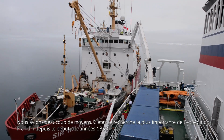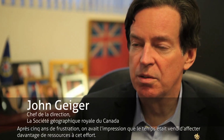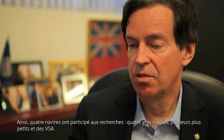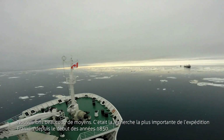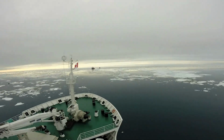There was really a strong desire to expand the coverage and push to find one of the ships. After 5 years of frustration, there was a sense that now was the time to throw some resources at this, and so there were 4 ships involved in the search for large vessels and a bunch of smaller boats and AUVs. So there was a lot of capability. It was the largest search for Franklin since the early 1850s.